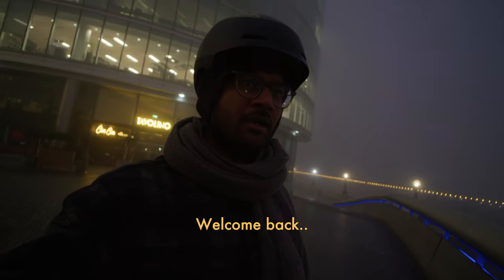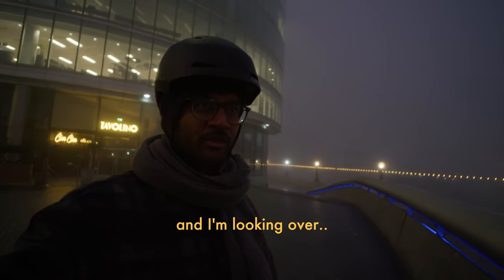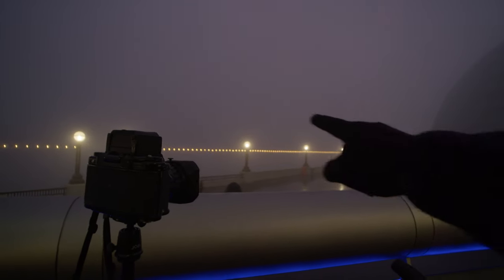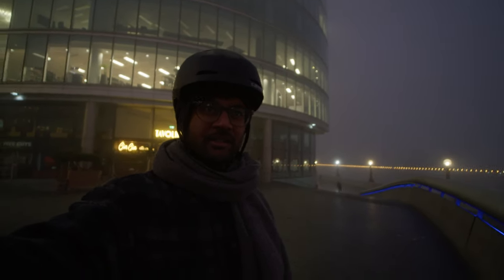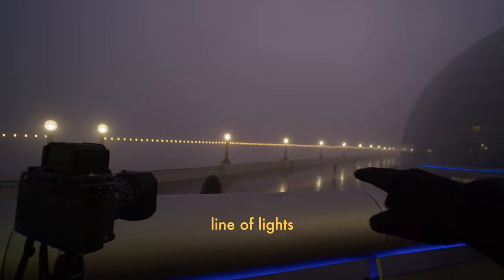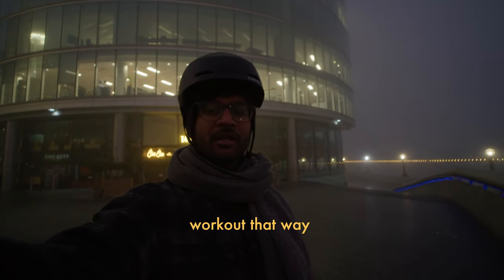Hey, welcome back. So I'm near London Bridge and I'm looking over at Tower Bridge, which is supposed to be right there. And as you can see, it's fully covered in fog. I'm hoping for this one shot of fog slowly leaving and Tower Bridge emerging amongst the fog and hopefully framed by this line of lights and this weird looking building over here. But I don't really know if it's gonna work out that way, but I'm gonna wait.